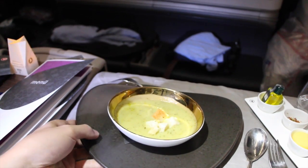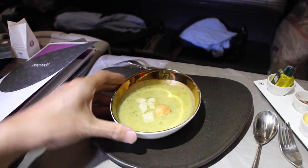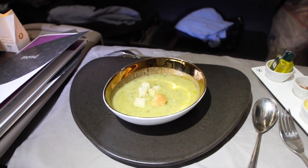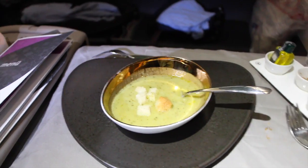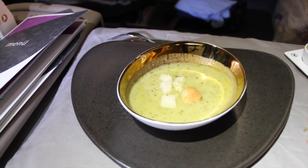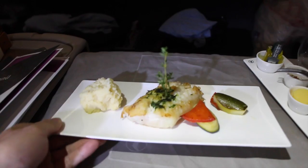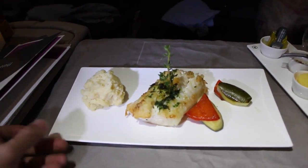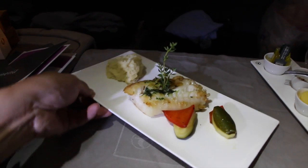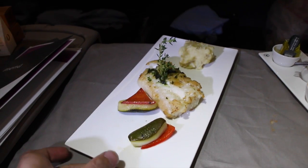And here is the creamy zucchini soup, presented on a very nice ceramic plate. And it was very light, it was very subtle in flavour, which I prefer, and it was indeed very well made. Now here's the main of Dorado fish, and it's again very well presented.